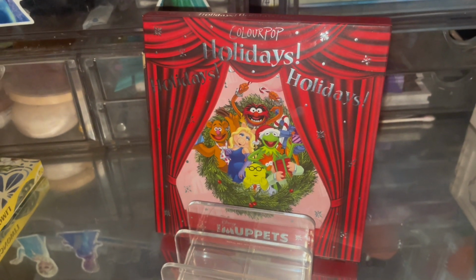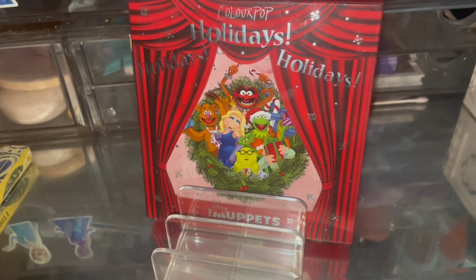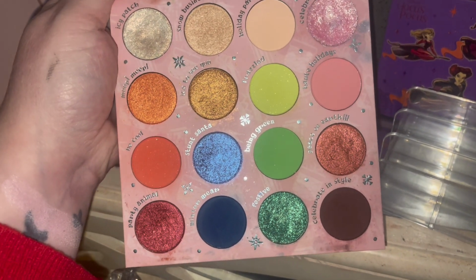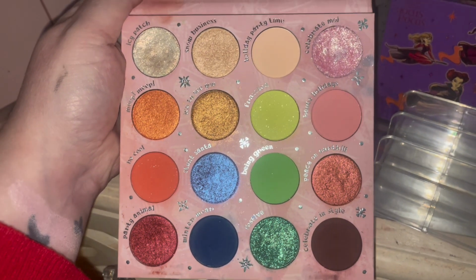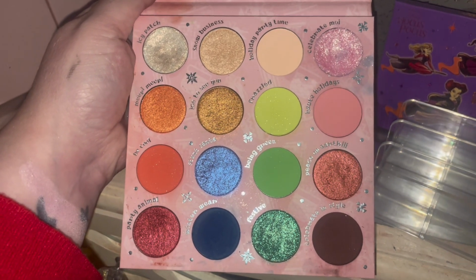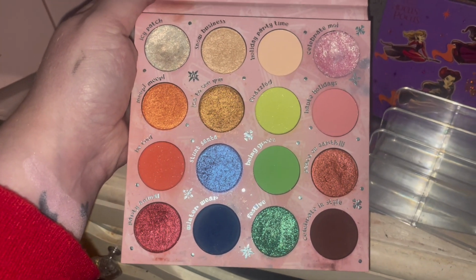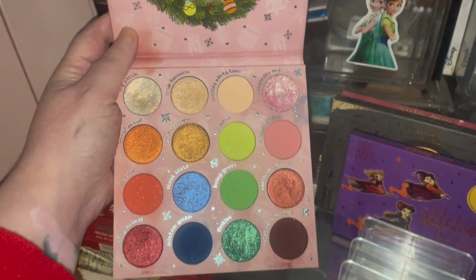Then we've got the Colourpop Holidays by the Muppets, well, Colourpop X Muppets, so I'll show you what that looks like. And my friend Karen bought me this. Is this not just stunning? That orange there, second row down, that green on the last row, that red on the last row. I just love this entire palette, especially around Christmas time. I like to pull it out, but you can use this all year round. You know, you can get a lot of use out of it now in the summer months. So yeah, that's not going anywhere, and such nice packaging as well.